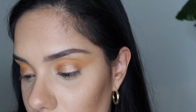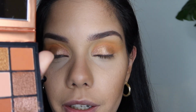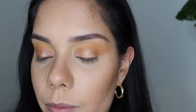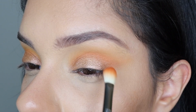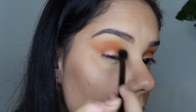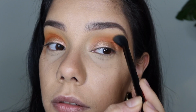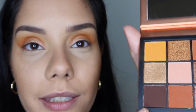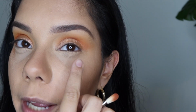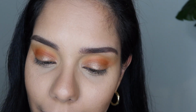I love how this is looking so far, but we definitely need to make this a little bit more defined, a little bit darker. So I'm gonna take this darker brown shade down here, and I'm gonna apply this to the crease with my Sigma E25. And I'm gonna soften it with my Betty Boop brush, just a little bit right here. And then I'm going to take this dark chocolate brown to really emphasize this outer corner. And again, with my Sigma E25.